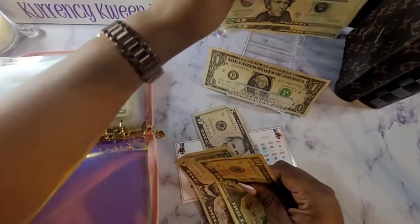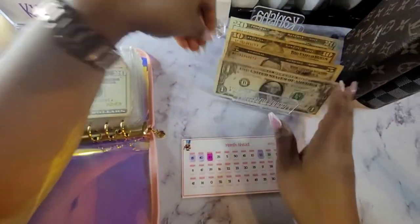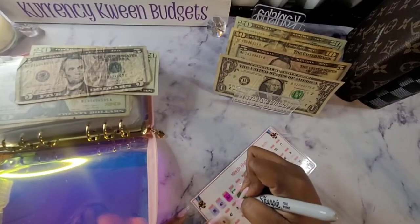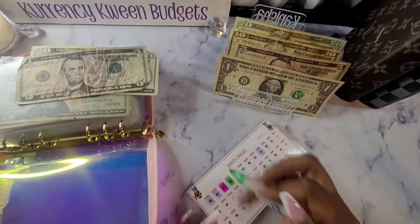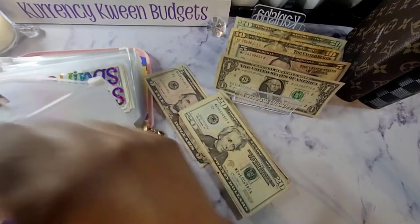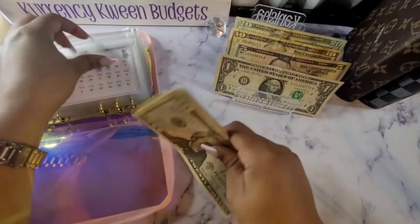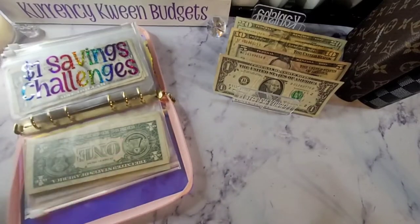Okay. So I have, all right. Perfect. So I can take a 20 and a 5 and color in this jar. Yep. And then I have some $1 bills I need to pull out.